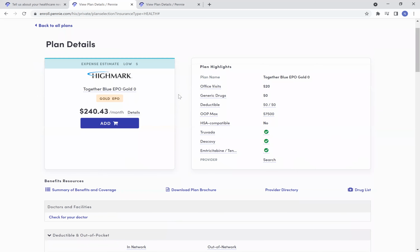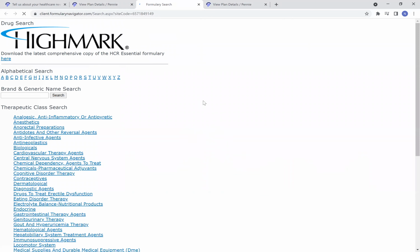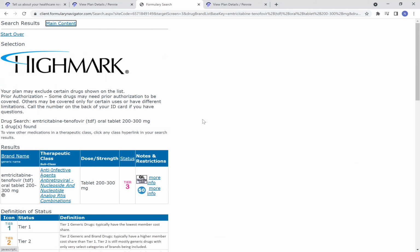So I pressed on a plan, the plan details. We see these 3 check marks again. But to get more of an understanding, I'm going to go to this plan's drug list. It'll ask you if you want to leave the page. Yes, proceed. And then it'll open up another tab. I'm going to go on here again and type in Truvada and then select the 200, 300 milligram. I'm going to search and it comes up with both the generic option and the brand name option for Truvada. I'm going to click on the generic option and it comes up here.